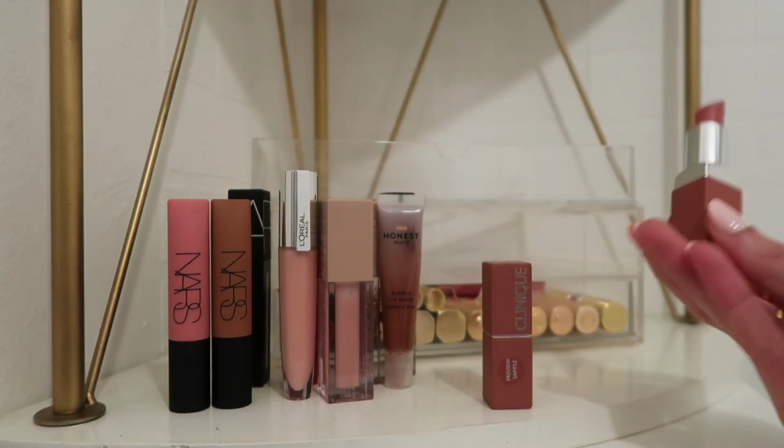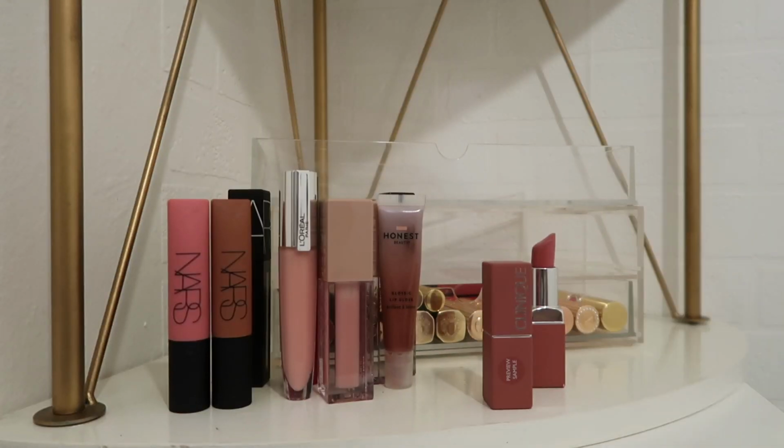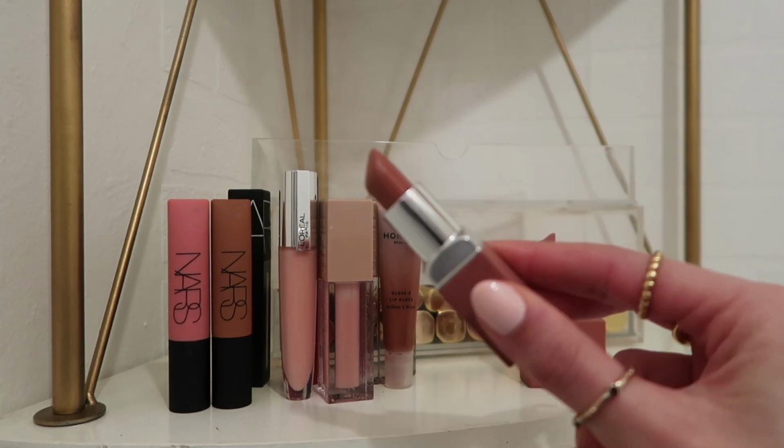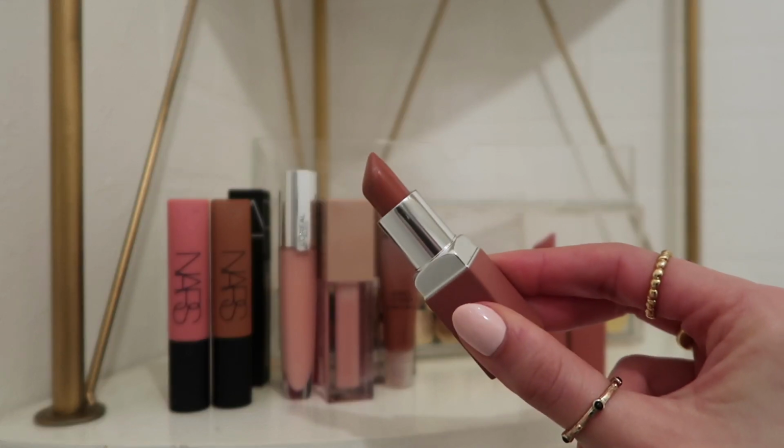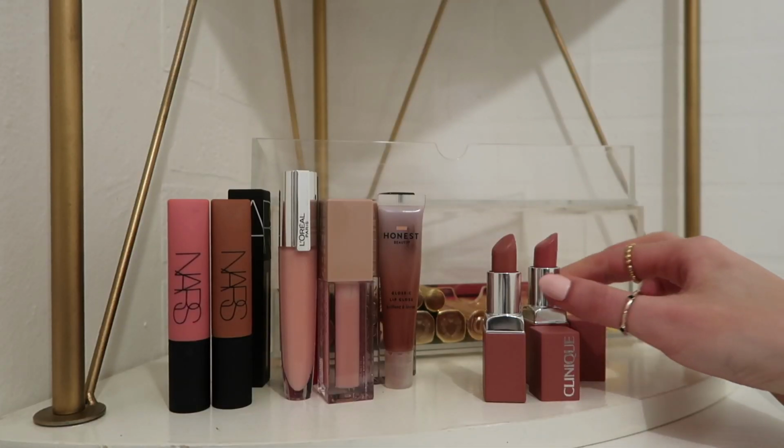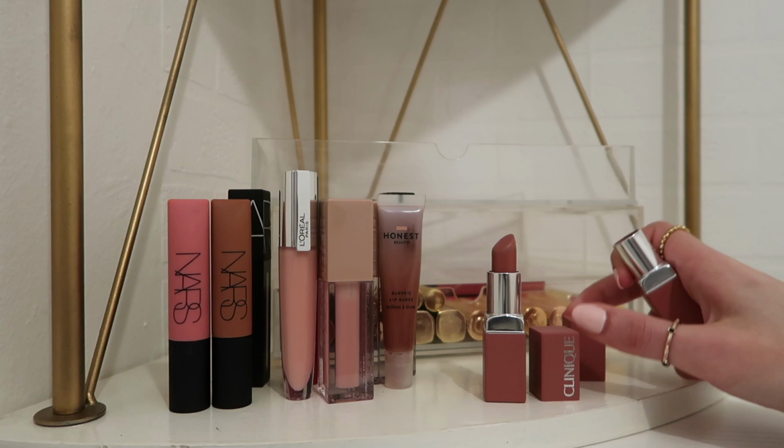This is in the colour Softly, and I did and still do get a lot of wear out of that one. And then this is another one. This is in the shade Delicate, so it's slightly darker, but again the same premise. I thought about decluttering one, but I think I'm going to keep them both. I just like them too much.